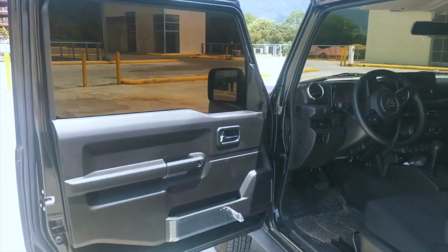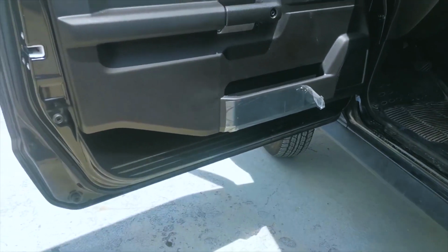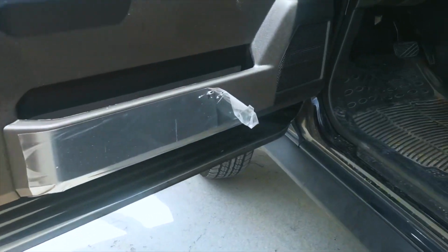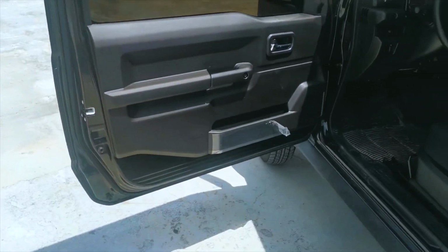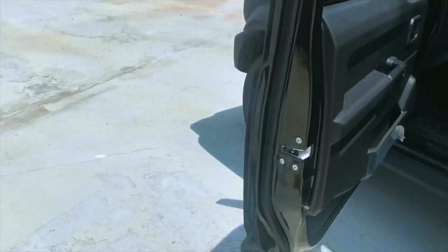Getting in the car is actually very nice. You got some big doors. You can see on the door panels there, it just kind of stops and you just get to the door. You have some nice little bead rolling, or, you know, design stamped into the metal. And a small, very thin door panel.